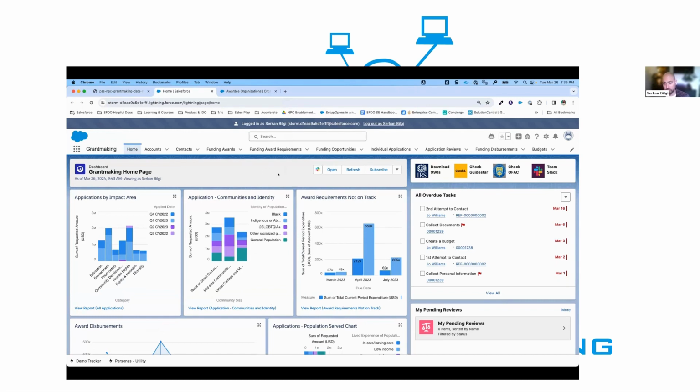We start our journey with a suggested homepage for grantmakers. Most of you would be familiar with what this looks like. It's pulling real-time data from your system. All of the objects that are part of the grant-making data model are reportable. They're all Experience Cloud enabled as well. So you would be able to consume your objects, build reports and dashboards, connect them to Tableau, connect them to CRMA, and also be able to expose these objects to your Experience Cloud users.